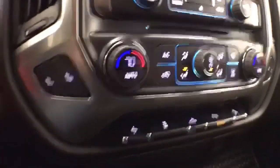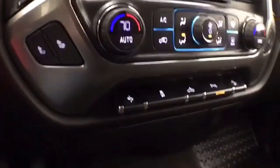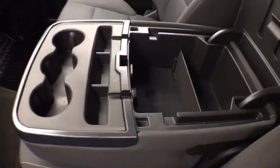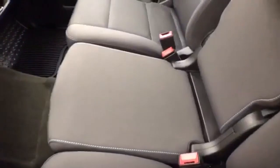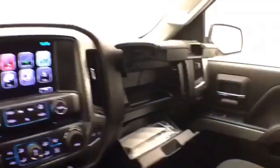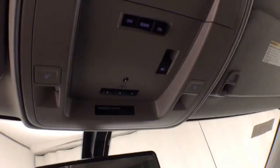Dual zone automatic temperature control with heated front seats, cup holders and storage in the armrest, up and all the way for a middle passenger with even more storage below, and dual glove boxes with all the owner's materials inside. HomeLink transmitter for garage door opener, and sliding rear window control.